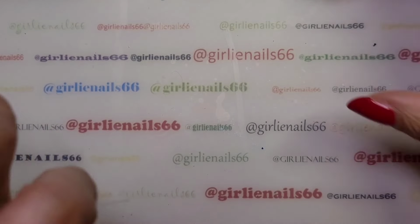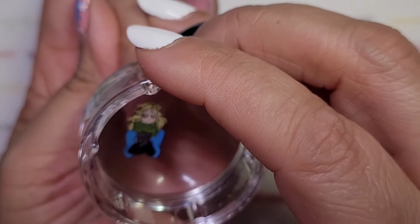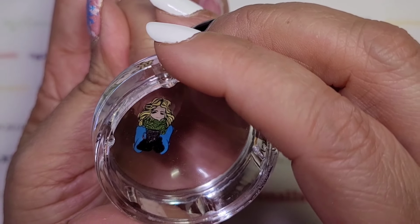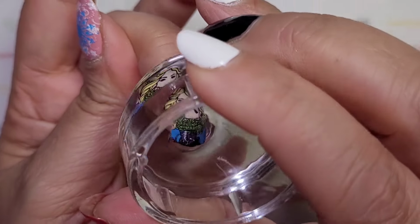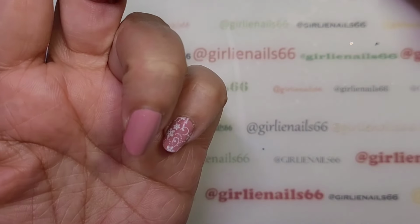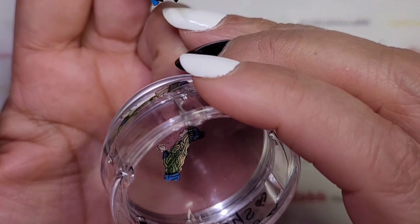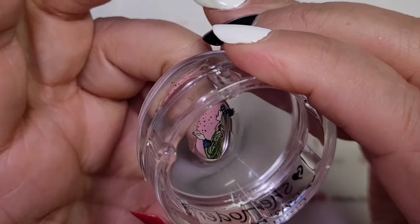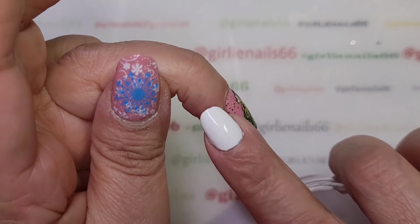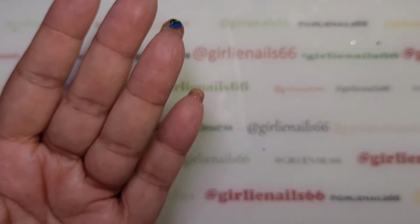Okay, so I should be good now. So, I'm going to put her here. Not all of her is gonna fit because my nail is not big, but that's okay. I got a majority of her on there, and then same with this girl. So I center her where I want her, and then touch down, and then I can just pat down. So see? I got quite a bit left over.